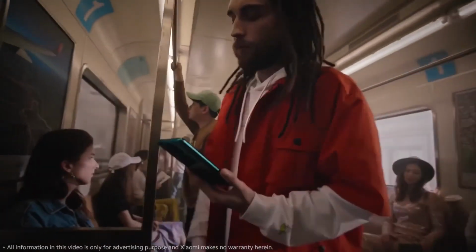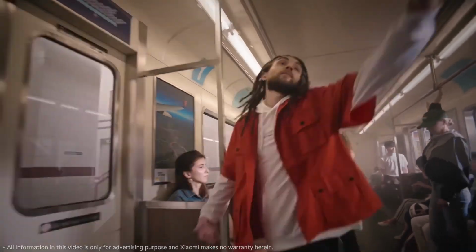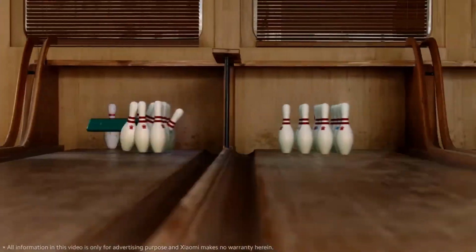So overall both the devices are pretty much comparable with each other. One has the 90 Hz refresh rate, the other one has a bigger battery, so it clearly depends upon the choice you want to buy the device.